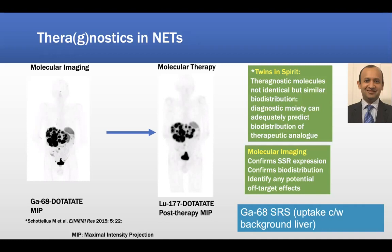So for this example, you can see this patient had molecular imaging with gallium-68 dotatate, and this is the MIP image, and you can see excellent uptake with high uptake greater than that of the background liver, which is used as a surrogate to determine whether there is enough uptake in all sites of disease, particularly within the liver metastases. So this patient had progressive disease on cross-sectional imaging and went on to have treatment with lutetium dotatate. And this is a post-therapy MIP image. You can see the biodistribution is very similar to that seen on the molecular imaging.